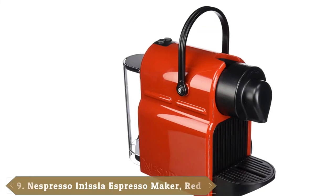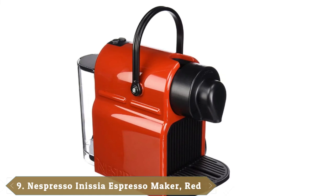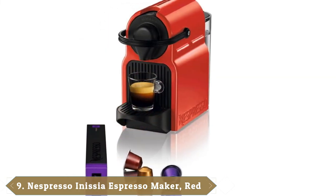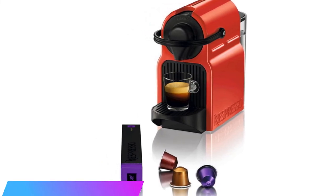Next, at number 9, we have Nespresso Inissia Espresso Maker. As we near the end of our collection of the best Nespresso machines, we have a discontinued model in the shape of the Inissia. Don't let the fact this model has been put out to pasture discourage you from exploring what this punchy espresso maker has to offer.